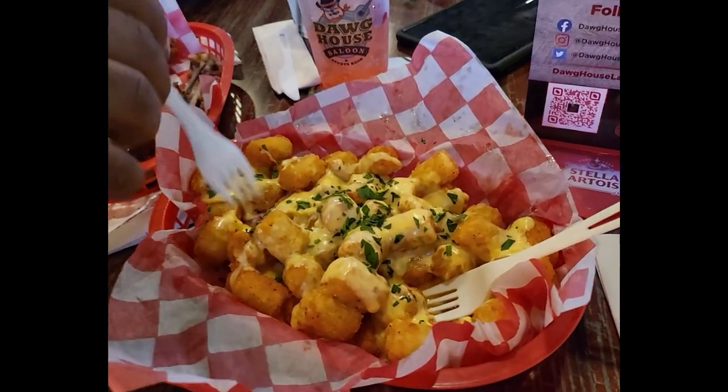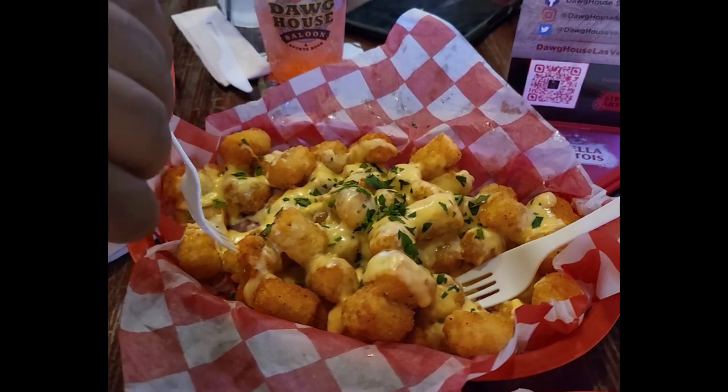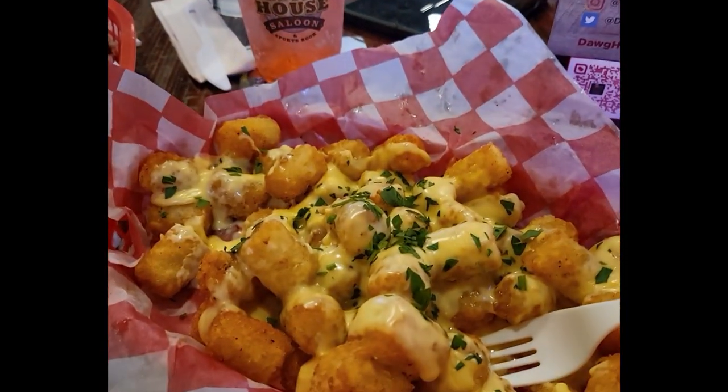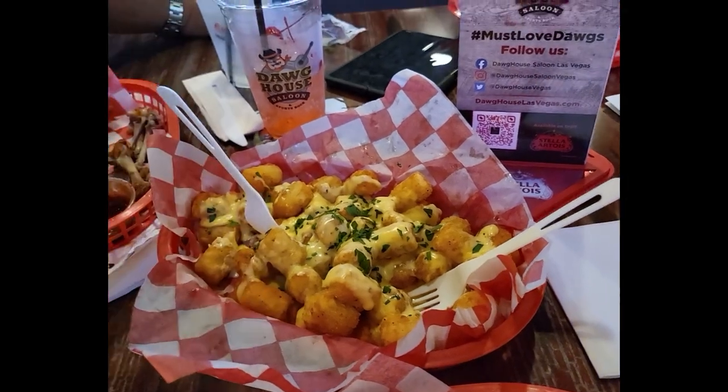These tots are bomb. We paid extra for the cheese, though. But they're delicious. Hey, tell them why you mentioned extra for the cheese. $8 for a scoop of cheese. But shoot, it's worth it to me because it would have been some dry tots without the cheese. It's really good.